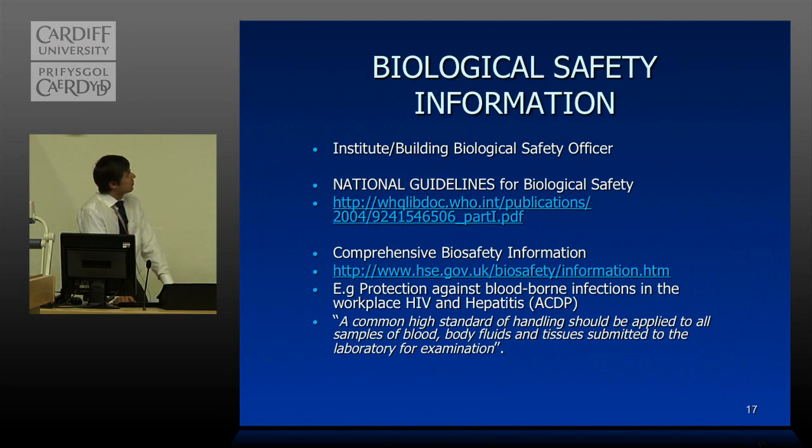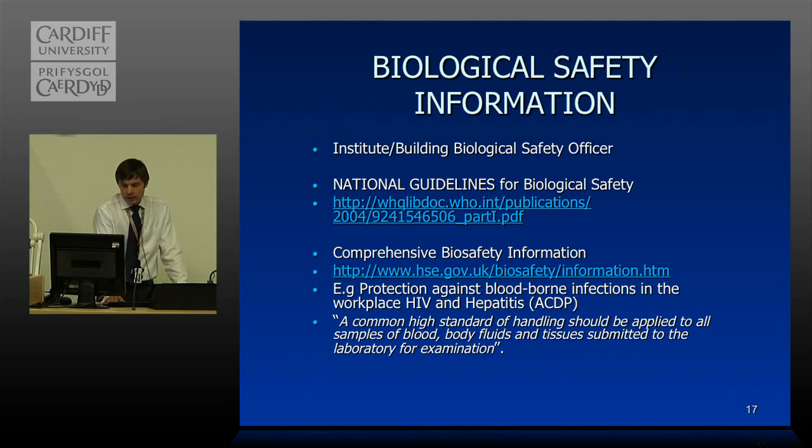Again, that's some of the information if you are going to be using biological agents. Again, I won't go into too much detail. Contact your local biological safety officer on that.